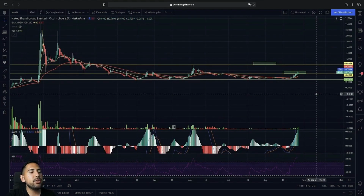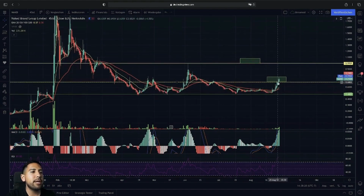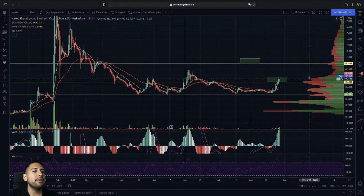So I'm going to back up here to the 4-hour so you guys can see what we are looking out for. As you guys can see, we have a very key resistance here at 68 cents, and we did break above it, and we did have a continuation past that 68-cent mark, as that was a very key point. Again, it was a very key point because here on the VPVR, we had the most amount of volume that was traded within the stock's time period, showing us the very key points that we need to break above, and we had a nice reaction to the upside here on NAKD from that break.